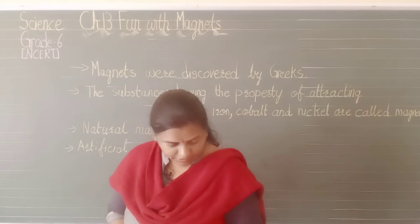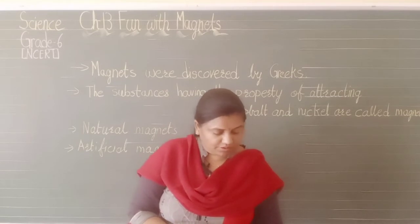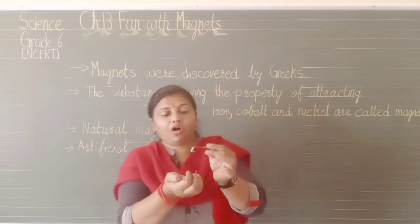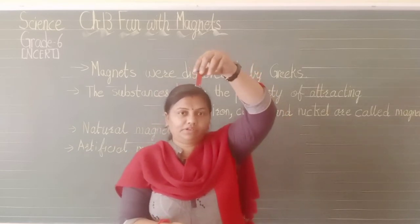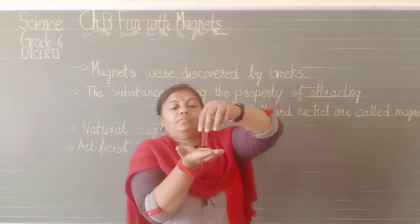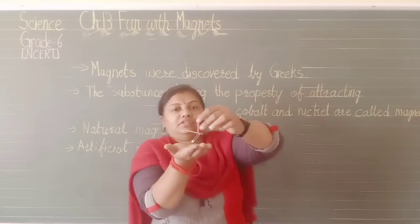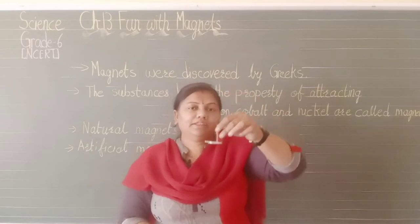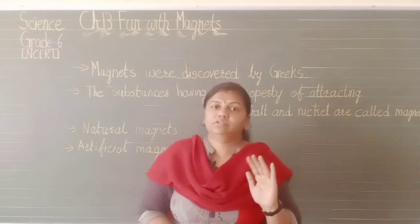But one more thing I would like to say, that it can act only at a certain distance. Now suppose all these pins are hanging. Again, if I keep all these pins here and the magnet over here, then there is no attraction. See, when I bring it from this distance, it is attracting, it gets easily stuck, isn't it? But if I keep more distance between the material and the magnet, then it will not attract.